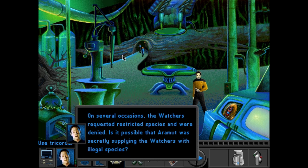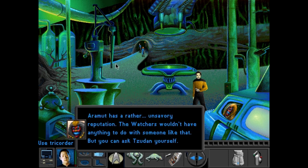On several occasions, the watchers requested restricted species and were denied. Is it possible that Aramid was secretly supplying the watchers with illegal species? Aramid has a rather unsavory reputation. The watchers wouldn't have anything to do with someone like that. But you can ask Zudan yourself.